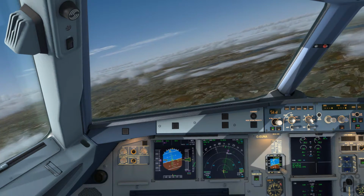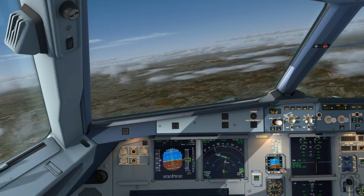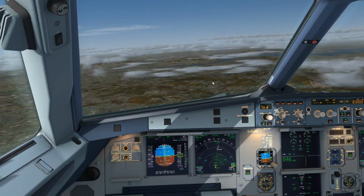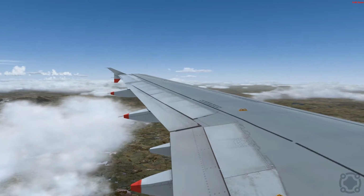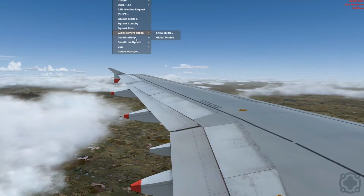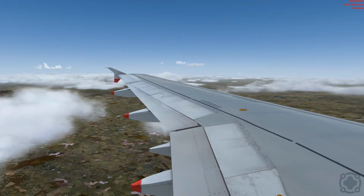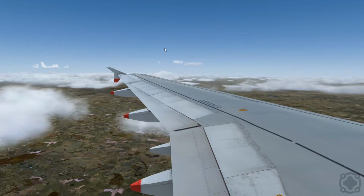So now we're kind of getting onto a base leg. I'd call this an extended base leg, because I think we'll just take a nice left-hand turn here in a couple minutes. So we're coming down through 10,000 feet right now, which is pretty good. That means that we're on our way. Let's see, I need to probably see, where is this easy dock?